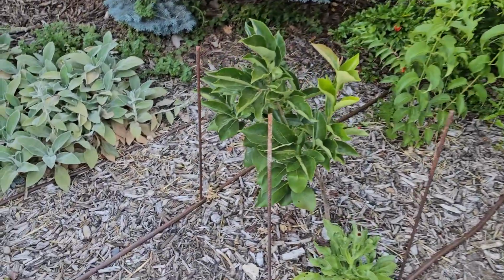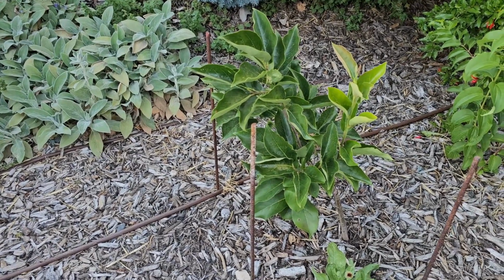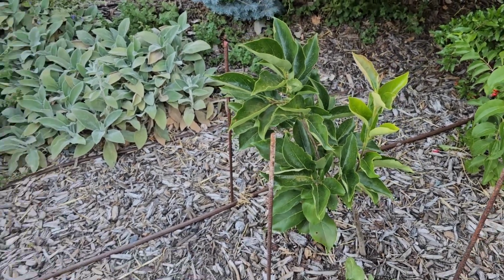Now, these are other fun ones. This is a Cassandra persimmon. It's a hybrid between the Asian persimmons and the American persimmons. It's a new graft from last year. We're getting new growth on it. No fruit because it's really young, but it's looking really healthy.